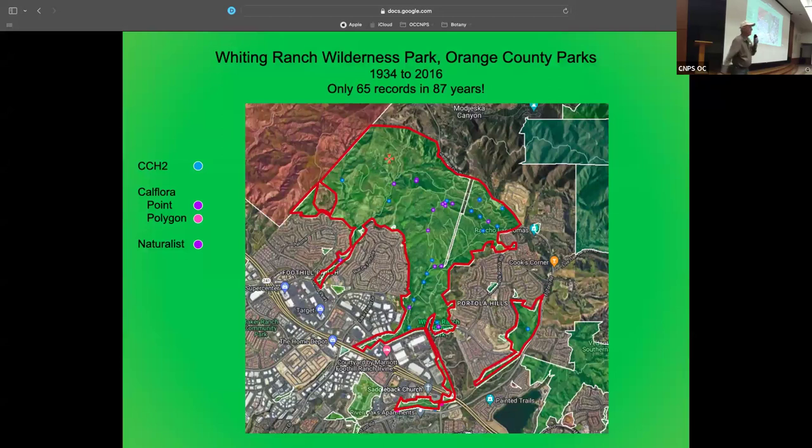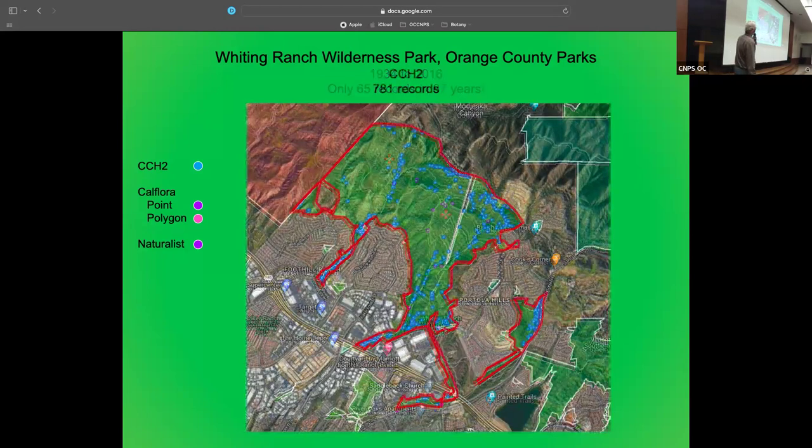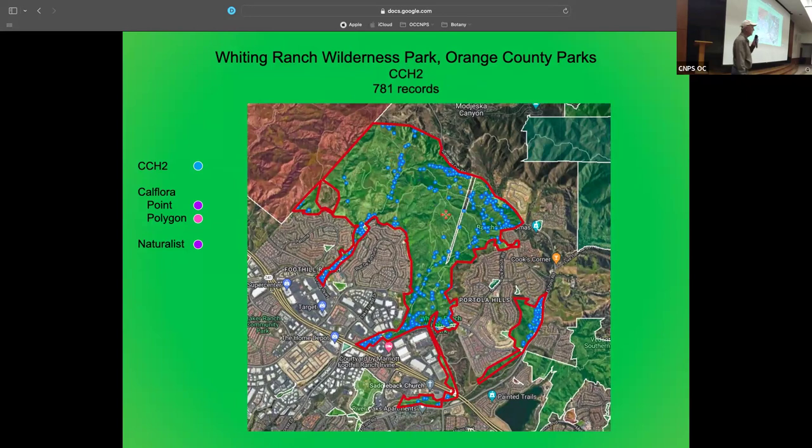So Bob gave a little bit of the history. Up until 8 years ago, there were only 65 records in the entire Whiting Ranch, 2,500 acres. It had been really poorly documented, poorly explored botanically. Currently, as of a week or two ago when we put the slide together, we had almost 800 collections, vouchers, specimens, across several hundred different species.